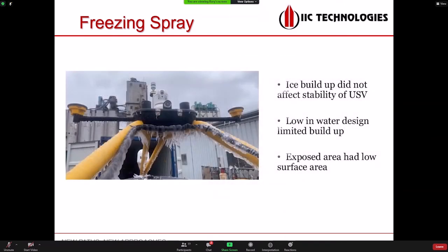However, ice buildup did not actually impact the stability of this USV at all. This is likely because of the unit's low-in-the-water design and its large flat black deck, which allowed the heat from the warmer lake water and the heat from the sun to limit any freezing. And as you can see in the photo, the gantry is the most susceptible to freezing, but it has such a low surface area that the ice didn't have much opportunity to aggregate, and therefore had minimal impact on the maneuverability or stability of the vessel.